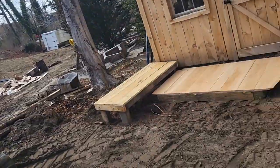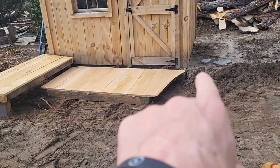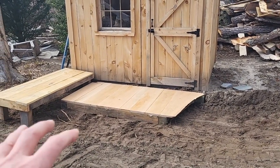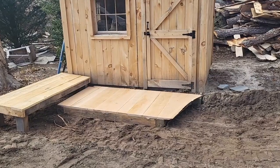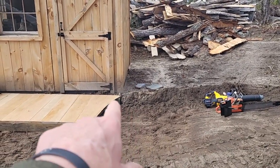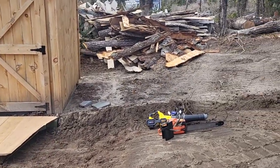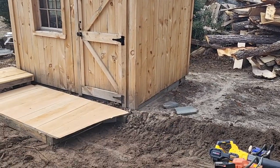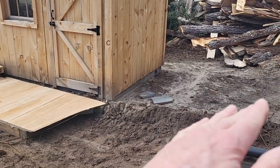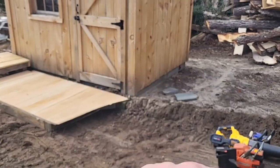I do like the little angle on it there. I think that's kind of cool. I don't think that functionally it really offers me anything to drive around the corner. I do have to take all this dirt out next to the shed here because I don't want my shed base there. Everything else is off the ground except my shed base right there. This dirt's kind of washed down against it, so I've got to get that out of there.